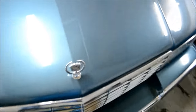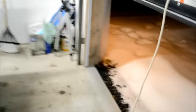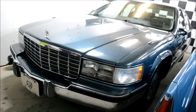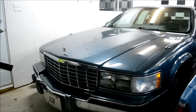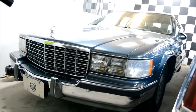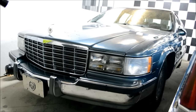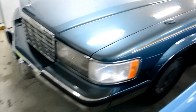The 5.7 liter. What was the horsepower on this? Like 180 or something? No, like 250. There's the 69. Gonna get a position here. Fuel pump. Sounds healthy, man. Sounds very good.